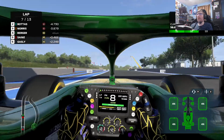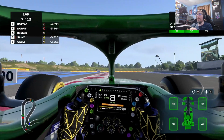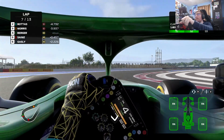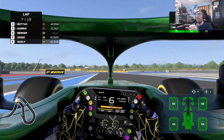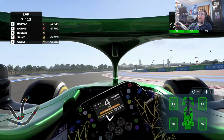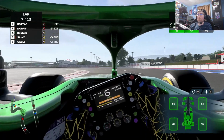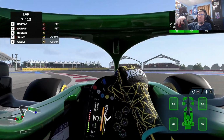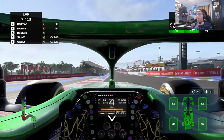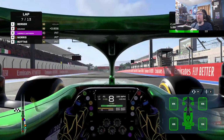Yeah, so far no damage to the car, which is really good. I'm happy about that. I thought maybe I might have gotten a little damage after that was Delatraz or Mazepin that came over and ran into the side of me there. Yep, back in the lead.